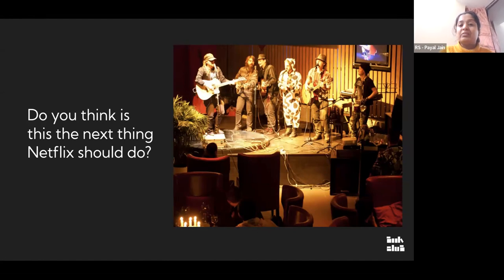But does this align with their why? Does this align with their core mission? Probably not. Their core mission is to give accessibility anywhere, everywhere, to everybody. This doesn't align with their mission statement.